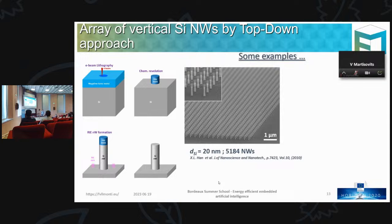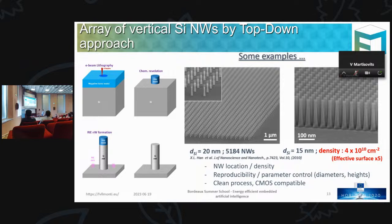And here you have another example with a really high density and small diameters. Here, just to have an idea, the surface is multiplied by 5 by the density and the height of the nanowires. So you have to take care of the location, of course. This is really reproducible. It's a clean process that is compatible with the CMOS technology.